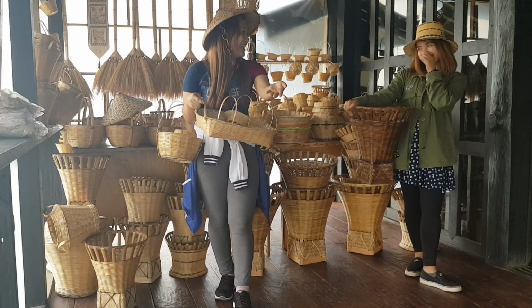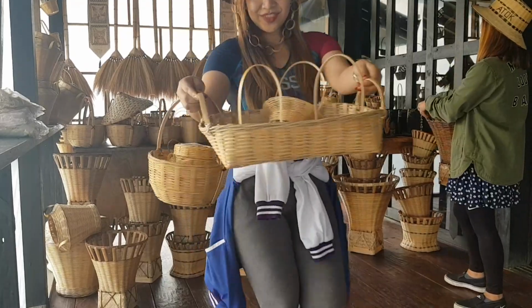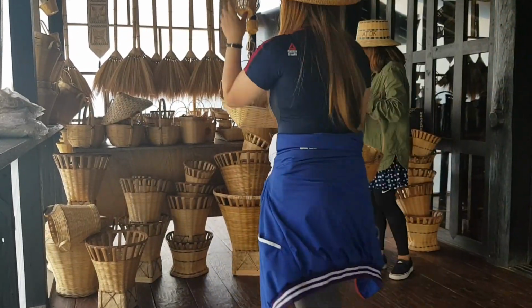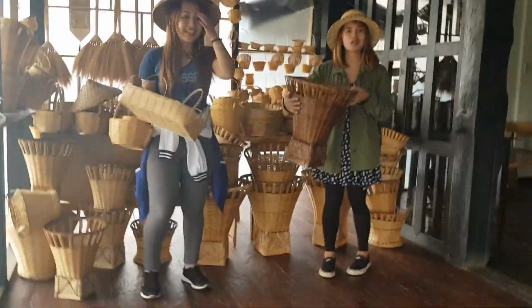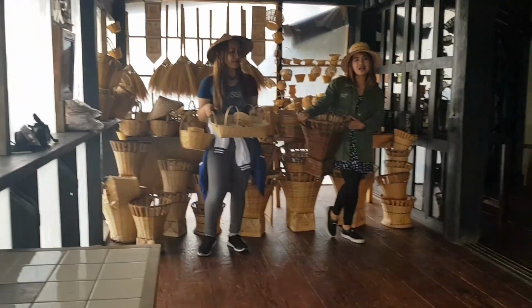Test number one. Basket. Gray, gray, wrong. Ay, wrong. Masilag kayo, gayam. Ay, masilag ba ulit?